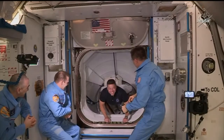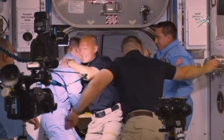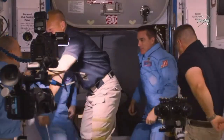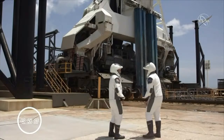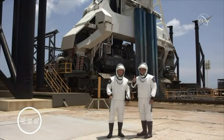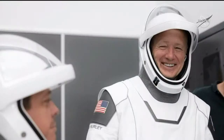Endeavour, this is Houston. Bob and Doug, welcome to the International Space Station. We'll spend likely a few months on space station. We'll be able to do some on-board training with regard to undocking, entry, descent, and landing. Actually getting to fly the mission with Bob, we've been close friends for almost 20 years, so the whole experience for me is what we're looking for.